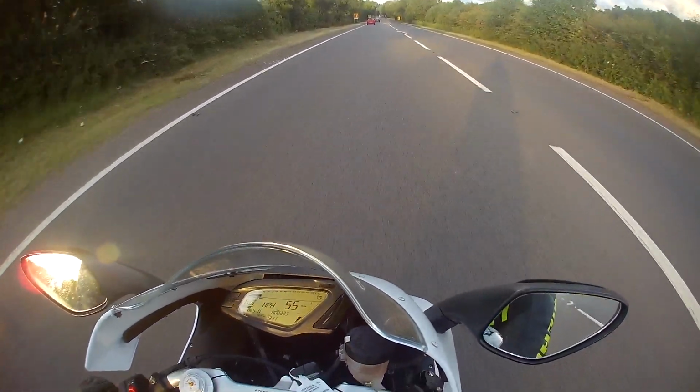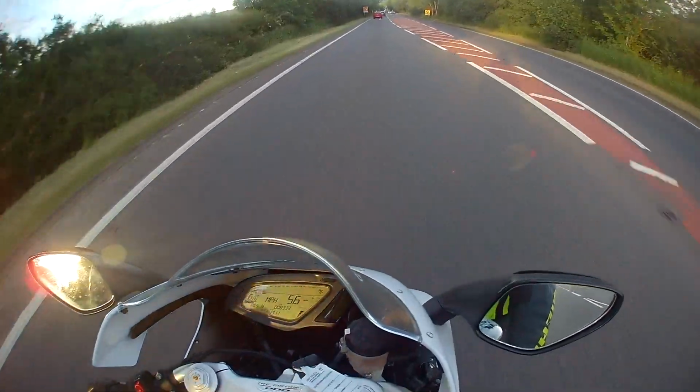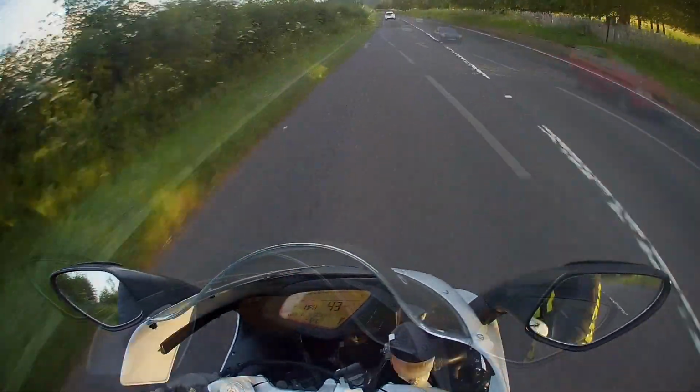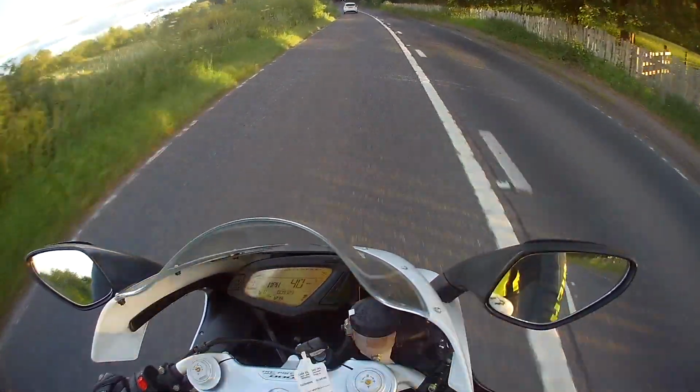I think you could ride this bike in pretty well first gear and not need to change on most British roads. I mean, what is this person doing? Look at this. We still have the loonies. He's wobbling about across the road here. He's doing 40 and a 60. Oh dear.